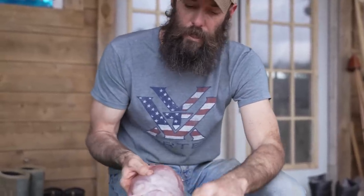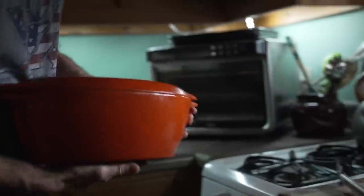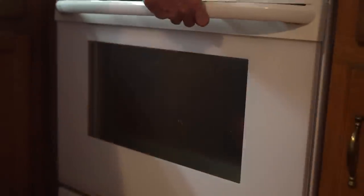So what we're gonna do is put it in a pot with a lid on it, and we're gonna put a little bit of seasoning on there, put a little stock in this pot, then we're gonna throw it in the oven, 200 degrees, 8 to 10 hours, and it's gonna fall off the bone.